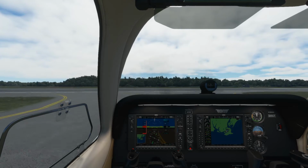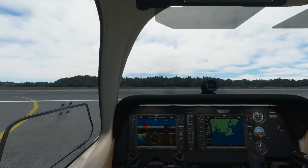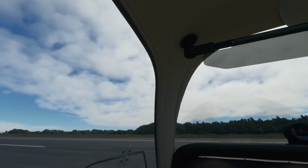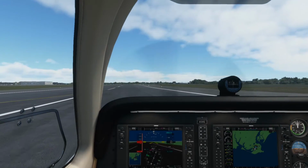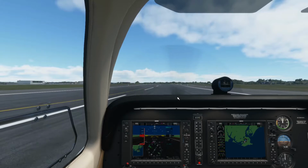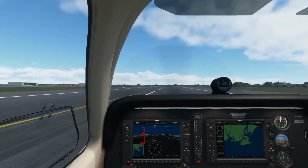Anyways, let's get on this runway here. We'll just take off from here on runway 6, and then we'll do a right turn over Stratford. As you can see, turning is a bit weird as well. Let's go and press F, reset our view here, and apply full throttle. There we go.